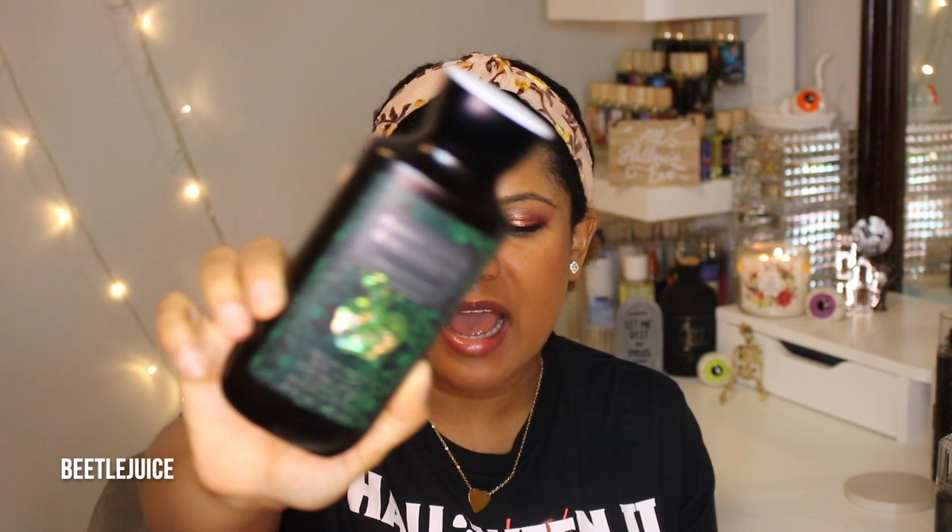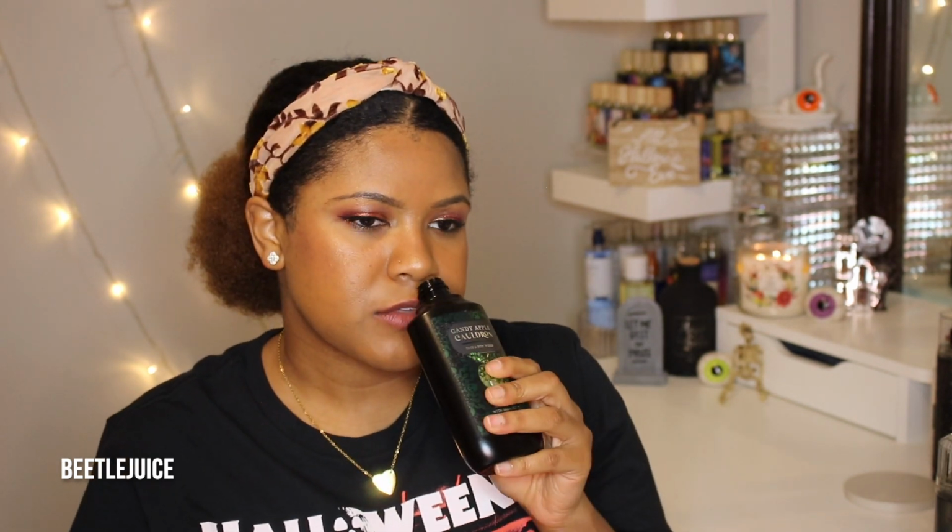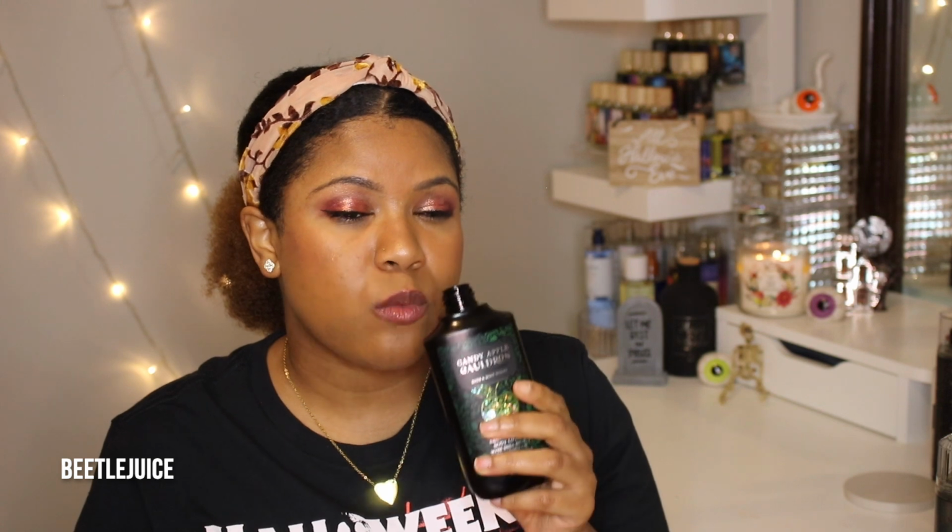We're going to start out with this right here, from Bath and Body Works. This is their Candy Apple Cauldron. I've been really liking this. Once I accepted that it wasn't a caramel apple, I was okay with it. At first I was a little let down because I was like, it's not caramel apple, but this is your sour green tart apple, okay? All of the things. So I'm going to start out with that.